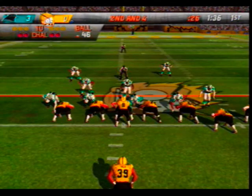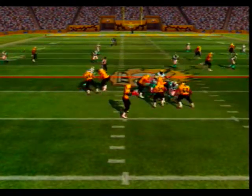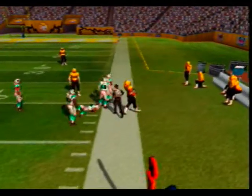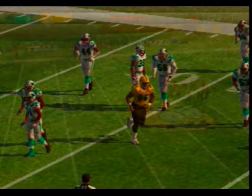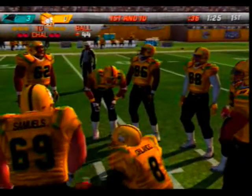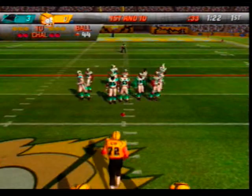The Panthers come out in a 4-3. Under pressure, gets rid of it. Stiff arm to the ground. Johnny has such a quick release. The ball is out before anybody knows what's happening. That makes it hard for him to be sacked, and it gives the defenders less time to react. So they have first and 10 here.